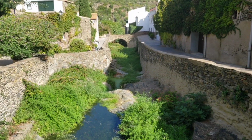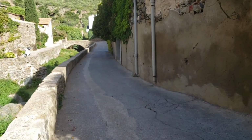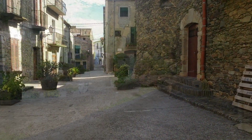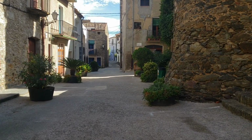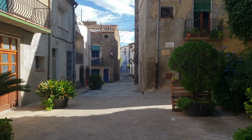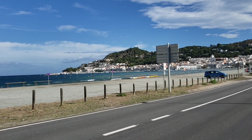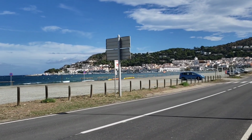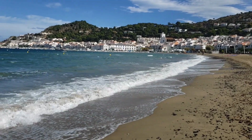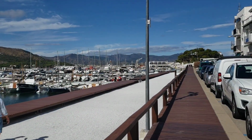Oh, the river's a flower garden and mosquito breeding ground. Oh well. Now this is the town of La Selva del Mar. Quiet, as always. Port de la Selva. This is as close to the Mediterranean as I've been on this trip. There's hardly anybody here. How empty this parking lot is. Oh, it's a pretty nice scene here. Beautiful Mediterranean.